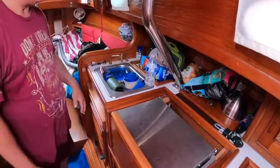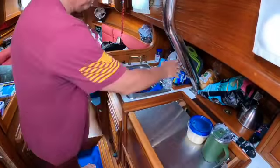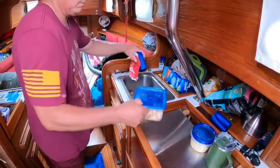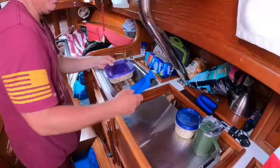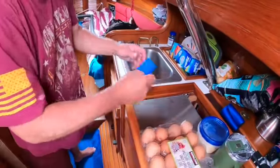And that sink, why don't you take the stuff out of there and show us, because I'm impressed with the sink. I really am. It's got a lot of these, our offshore lunch things. We call them squirrel packs, my wife and I. And our eggs are stored in there right now, because you do not need to refrigerate eggs.